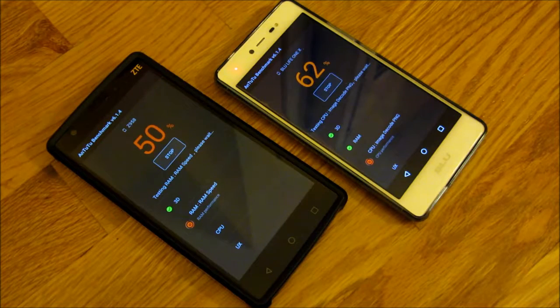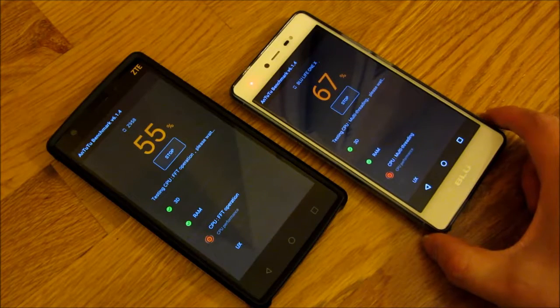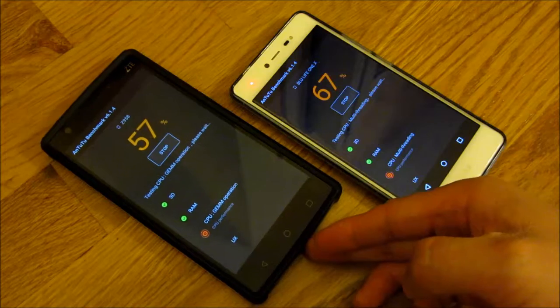And the ZTE ZMax 2 is a very good sort of backup phone in case something drastic happens. At least you could use that for a backup phone, and it'll last you a while until you figure out what you're going to do for your primary phone. So in general, these are two very, very decent phones.